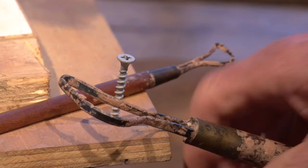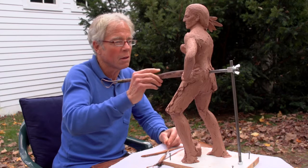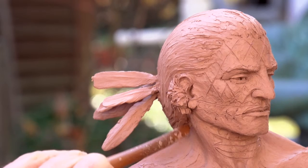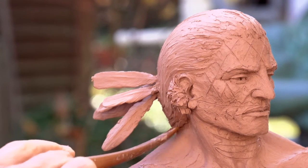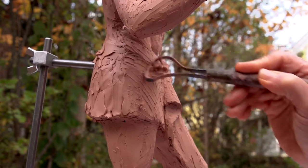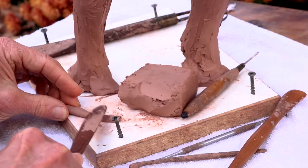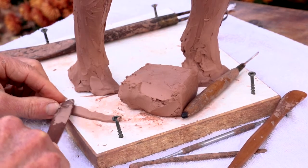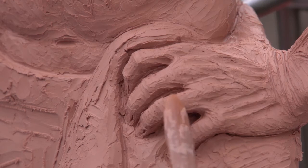clay figure begins initially with a wire armature that supports every aspect of it, toothpicks and the feathers. There has to be a support in every part of it. I then build clay onto the armature, and the clay I use is plastiline, oil-based clay, so it doesn't dry out. I can get much better detail with it.